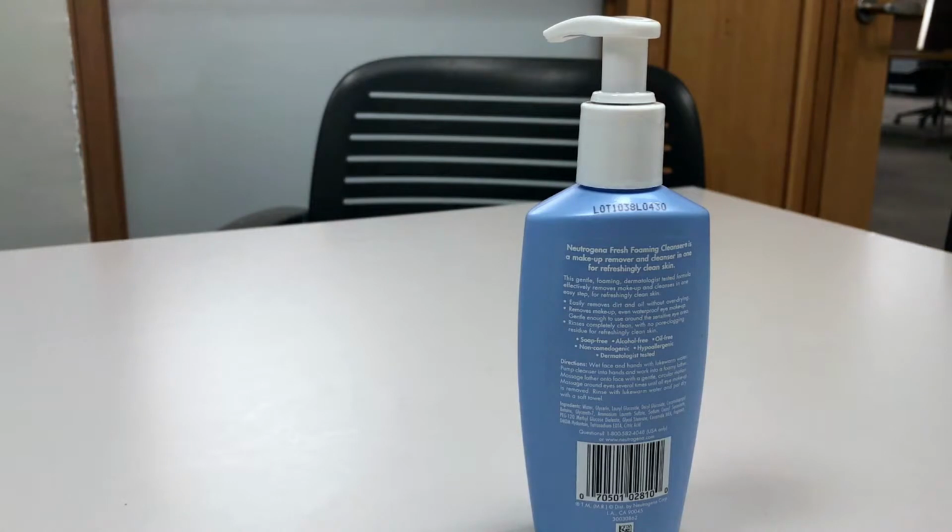Removes eye makeup, even waterproof eye makeup. I don't really know about that. That's why I have to go in with an eye makeup remover before I use this, because it doesn't really do that great of a job of removing my eyeliner and mascara. Because it's soap, I don't want to get it too close to my eyes.